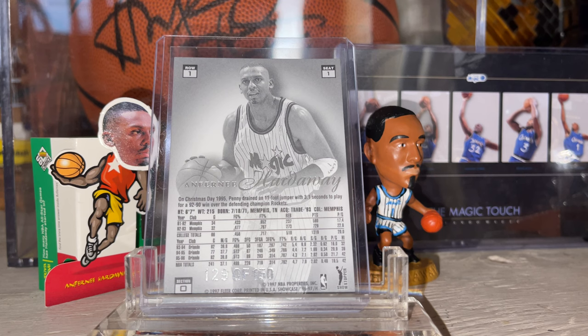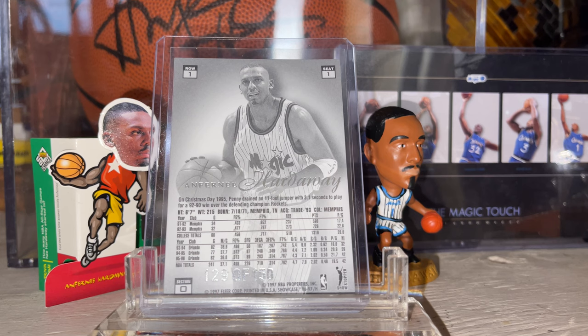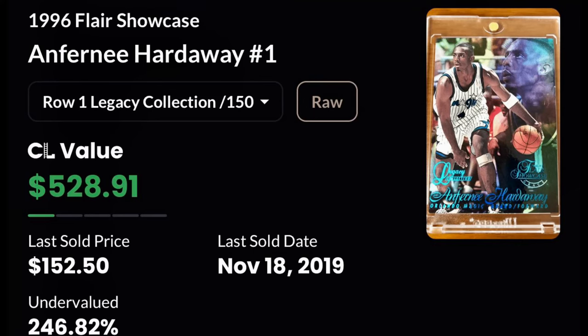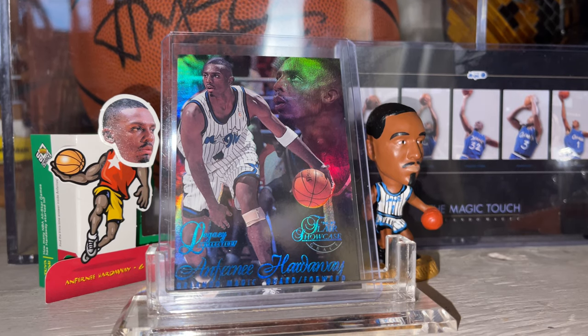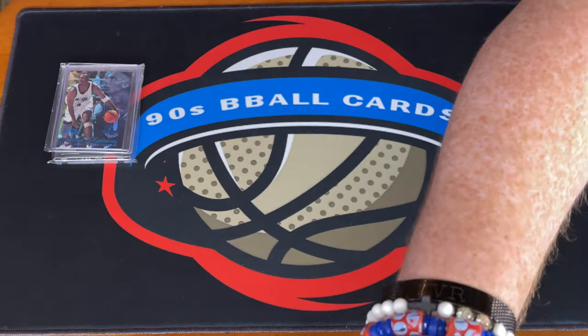So we talked about the scarcity in these being numbered to 150. No pack odds, just the serial numbering to let you know how scarce they are. And this card today is about $550 to $600. Again, that's a guesstimate because these don't come up for sale often at all, and sometimes they're graded, adding all kinds of nuance to it. But really cool. I love the dark color on this Row 1, more so than some of the other rows, but all of them look great.